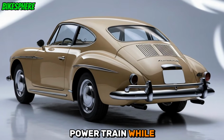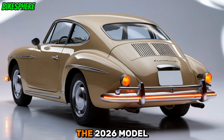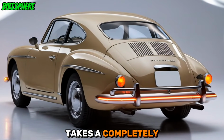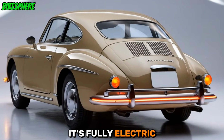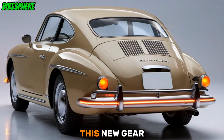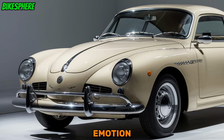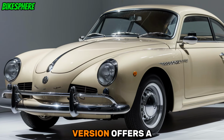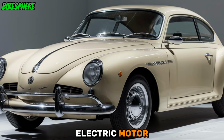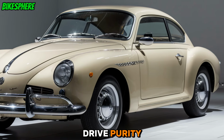Powertrain. While the original Karmann Ghia was powered by a humble air-cooled engine, the 2026 model takes a completely different route. It's fully electric. Built on Volkswagen's latest MEB Plus platform, this new Ghia embodies the brand's electric vision without compromising driving emotion. The entry-level version offers a single rear-mounted electric motor producing 250 horsepower, providing rear-wheel drive purity reminiscent of the classic.